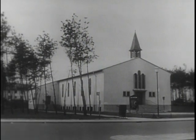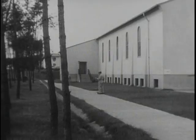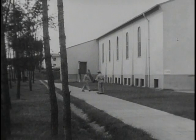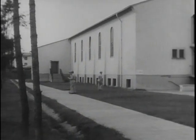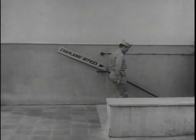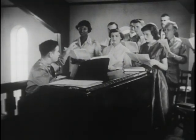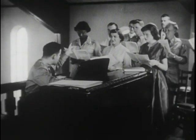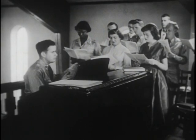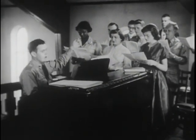A chapel at an army camp. A quiet corner of repose amid the top speed pace of a modern military establishment. Toward the chapel walks a young man who is a familiar sight in this vicinity. He is a chaplain's assistant. The assistant's duties cover a wide range of activities, all serving to bolster the foundation of Army religious life.